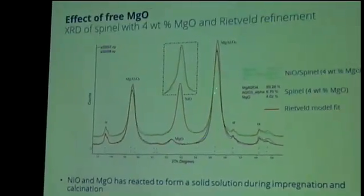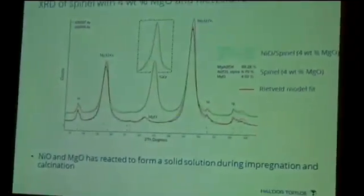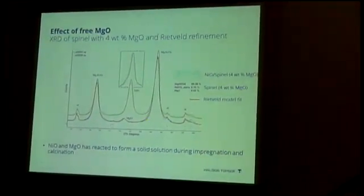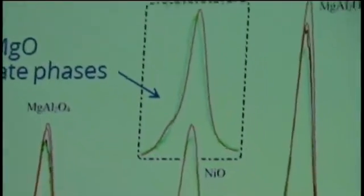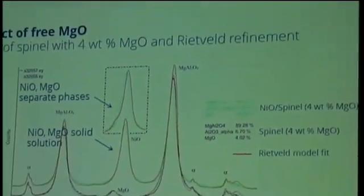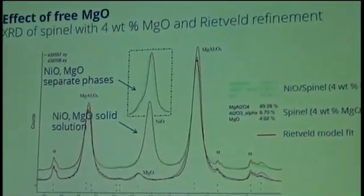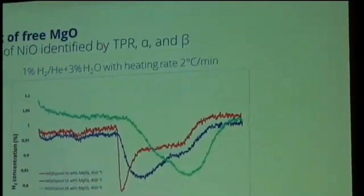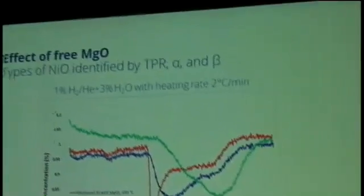We also did a Rietveld analysis, so we could see the phases we have in the carrier, magnesium oxide and spinel. Then for the catalyst, we first did an analysis where we said we had two separate phases, magnesium oxide and nickel oxide, but you can see it's not a nice fit. We cannot fit the peak position, and we have this shoulder here, which we cannot fit. But if we allow the two phases to make a solid solution, the red and the green line correspond very nicely to each other. So it shows that we have a solid solution of magnesium and nickel oxide after impregnation and calcination.